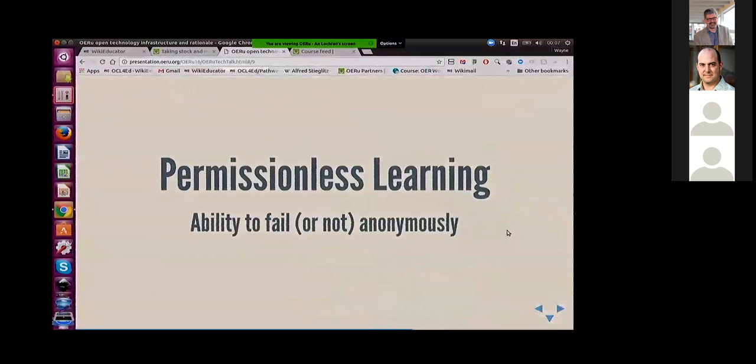So essentially what we're trying to say here is that all the learner needs, with the OERu, for the first time in history, all the learner needs anywhere in the world to improve their prospects is aptitude, motivation, and opportunity. In this case, opportunity is provided simply by having an internet-connected device. Nothing more, nothing less.